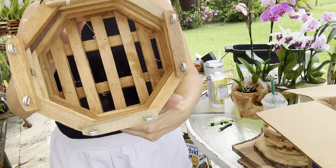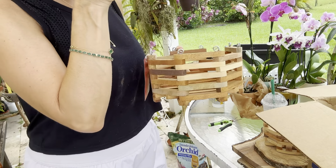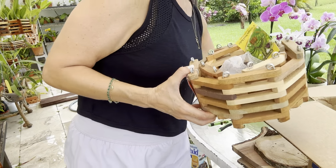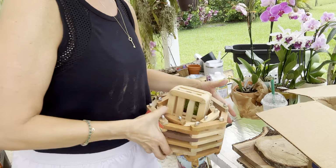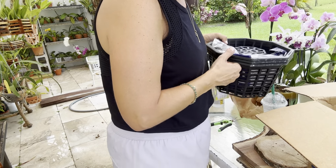8-inch octagon. So here's another one. What a coincidence. It's almost like I knew what he was gonna send because I have the wire hangers. So awesome. I already have plants that I know I'm gonna put inside these lovely baskets. I have plants for the 3 mounds. And oh, I got something new.